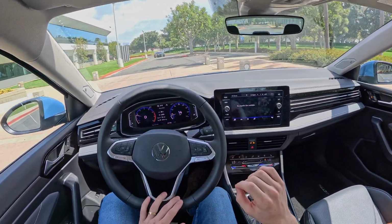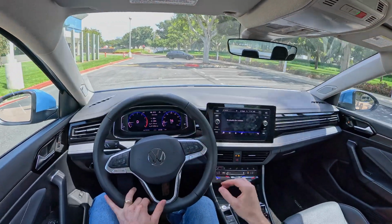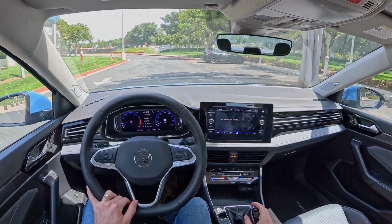I'd say it's better than the Corolla from an engagement standpoint, but it's certainly not up to something like that right there in front of us.